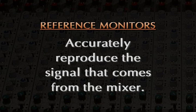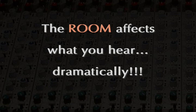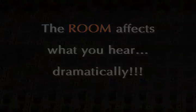Most often, this is far from true. And most often, the speakers are not the main problem, it's the room. The room affects what you hear dramatically. Now, how does the physical room that you mix and record music in affect what you are hearing and recording? Well, unless you spent some time setting up your room properly, then the effect can be dramatic, and I mean dramatic in a bad way.